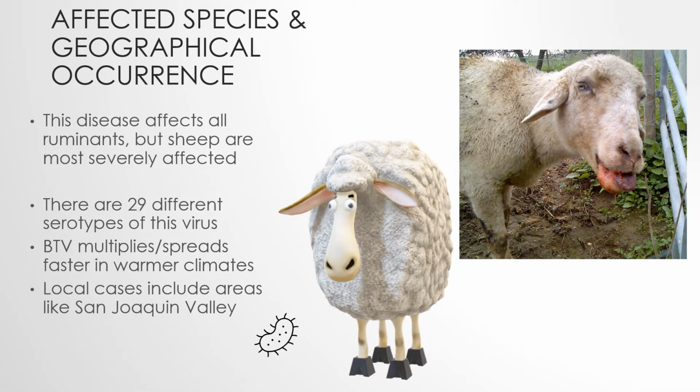This disease affects all ruminant cattle, but as I said, sheep are more severely affected, and you will most commonly see sheep being affected. There are 29 different serotypes of this virus, so if a sheep gets one of the virus types, it can also be affected by another one if it gets bit by a fly that has a different serotype of it, so we can have multiple of the same virus but different serotypes of it.